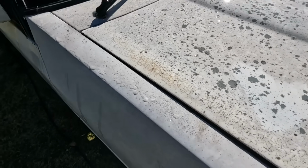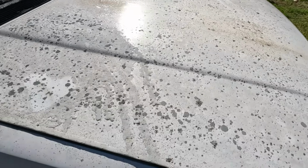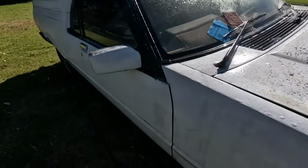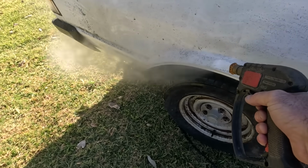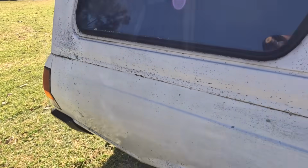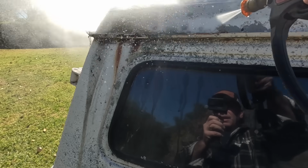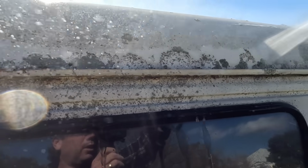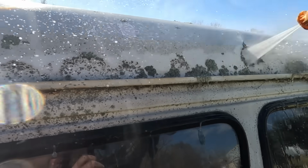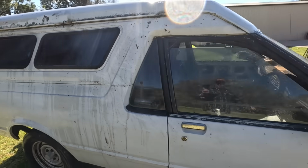Little bits are going to come off. Geez, there's not going to be much white paint left on that bonnet. What about down here? Yeah, might be right. It's like that moss has eaten into the paint, where the moss is pulling the paint with it. Oh well, I'll stop talking, I'll get stuck into it and see what I'm left with.